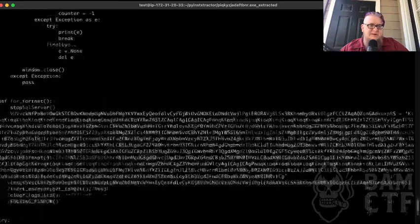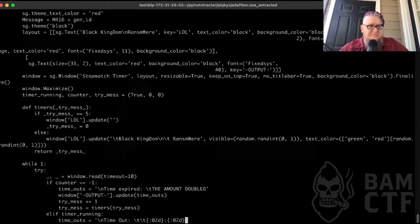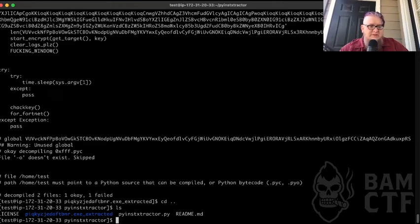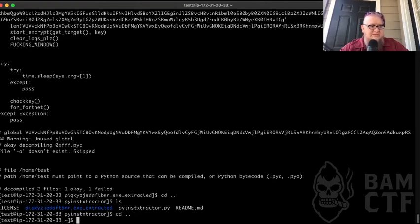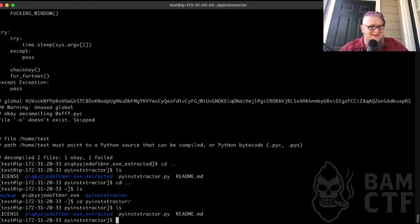It just decompiled it. Now this is going to decompile to screen. Let's give it an output. I'm just going to drop it into my home directory here. And if we go back to my home directory, that's not it. There it is. Okay, well that didn't work the way I thought it was going to. I've got this file somewhere now.